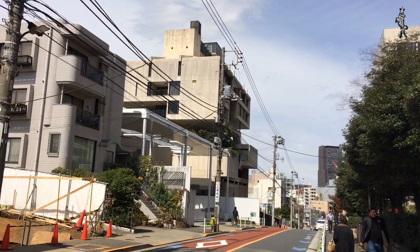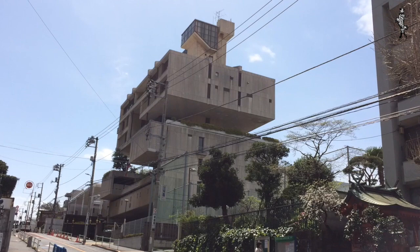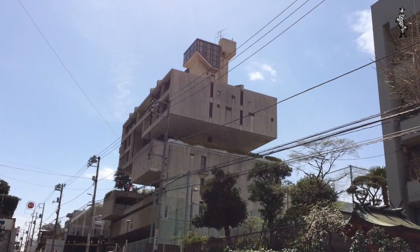The building has some metabolist feeling to it. It might look like a stack of boxes, almost haphazardly stacked on top of each other. But you're wrong. Let's look at the famous sectional drawing.